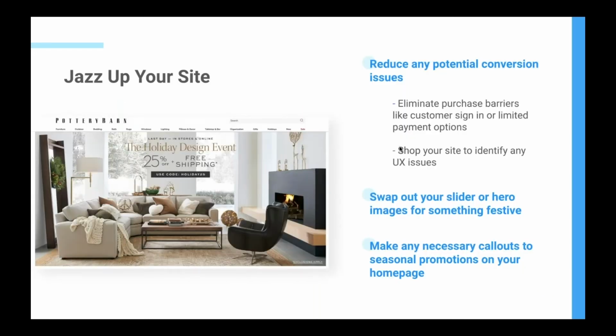And speaking of mobile, one of the first things you should do before you get hung up on promotions and things like that is jazz up your site. Customers want to see a clean e-commerce experience that includes all the trimmings with a seamless checkout process. So testing the checkout is a simple way to ensure that you're holiday prepped. And it's as obvious as it sounds, but you should also follow your customer's path to shadow their experience.